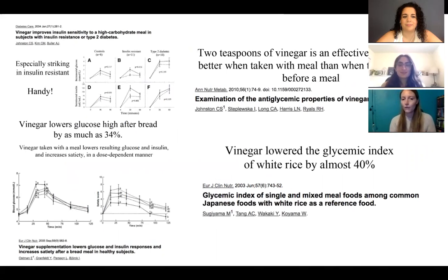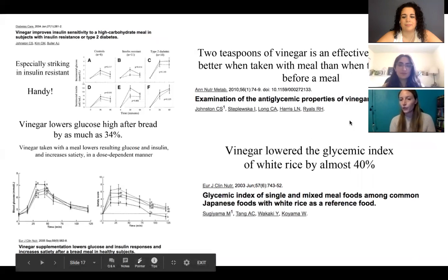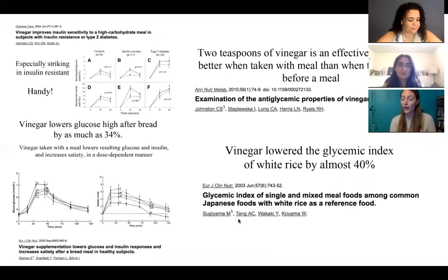So the one that I always use as an example is that one on the right. In this study, they basically had a group of people. It was done in China. They divided that group into two groups. One group got 2 tablespoons of apple cider vinegar before eating a cup of white rice, and the other group did not get the 2 tablespoons of apple cider vinegar. And the group that took the apple cider vinegar showed a 40% decrease in glycemic index from the white rice. So that's huge, and such a cheap and easy thing to implement.